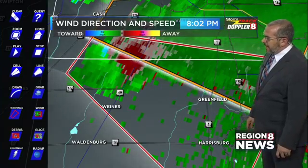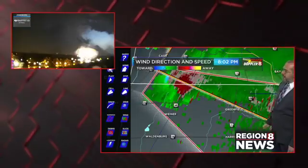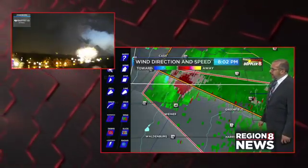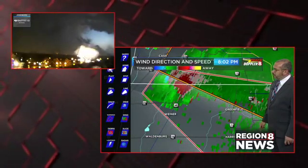Kind of an odd movement on this. We don't get a whole lot of tornadoes that go from northwest to southeast, but once again, in typical 2020 fashion, proving to us that things can be a little bit odd right now.